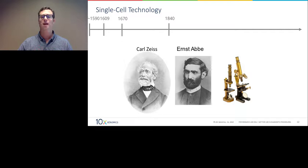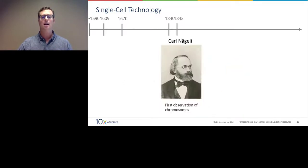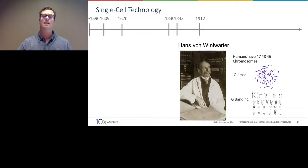And this provided huge leaps forward in being able to look at blood and other samples that really just weren't tractable until now. In 1842, Carl Nageli saw the very first chromosomes, which he observed in plants. In 1912, Hans von Winiwarter actually saw the first human chromosomes.